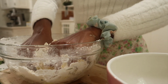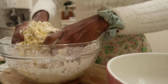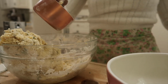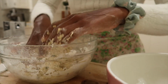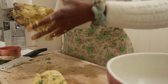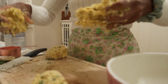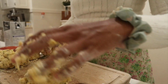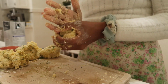This part got super messy, and I probably should have just used my KitchenAid for this, because I have used my KitchenAid to make pasta dough before, just so that I can avoid getting my hands this dirty. Not that I mind, but it was surprising to me. I was like, why are my hands covered in all of this dough? Moving forward, I will probably always use my KitchenAid with the kneading attachment to make my pasta dough, because it works just as well and you avoid all of the mess.